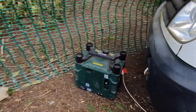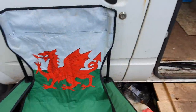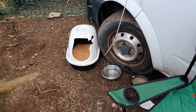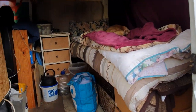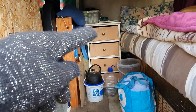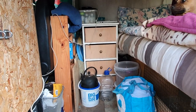So here's the generator. I'm just charging up my laptop and phone at the moment. Got the chair. Gary's got a poo box there, but it doesn't normally live there. It's just there because it sits on the generator in there when I'm storing it. This is my little living area. I took the front seat out and I converted it into a cabinet and I put doors on it and strengthened it. That was an old bathroom unit which had baskets in it, but they were flimsy and two were no good, so I made some drawers to go in that.